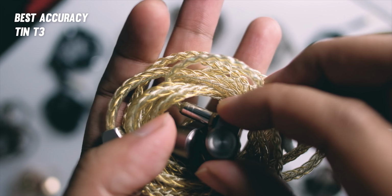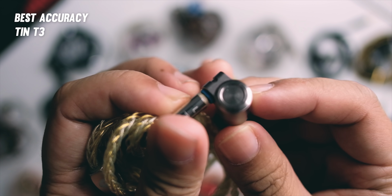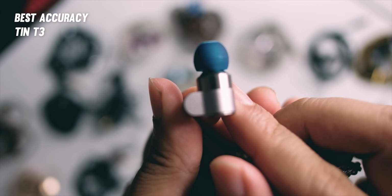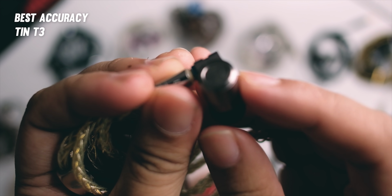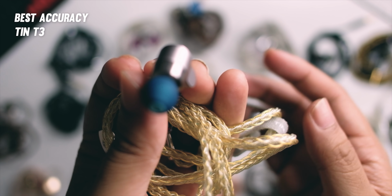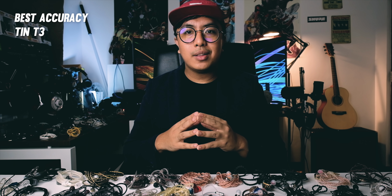Next is the best in accuracy, and that will go to the Tin T3. Tin T3 is definitely our precision king here in this channel. So if you're gonna do some monitoring, mixing, you know, Tin T3 is your top pick. Runner-up would be the TRN-BA5. So the TRN-BA5, while not as precise as the Tin T3, still has nicely resolving detail across the range. Just sounds about right for me in a lot of tracks with the TRN-BA5. So runner-up is the TRN-BA5, but still, the best in accuracy here, our precision king, is the Tin T3.